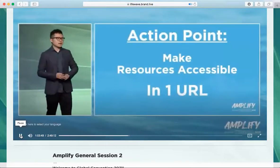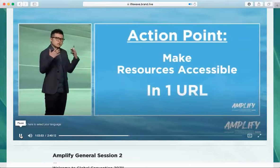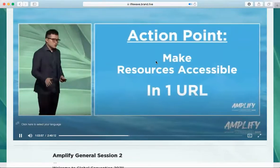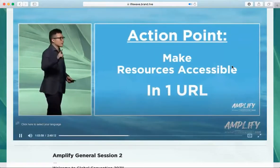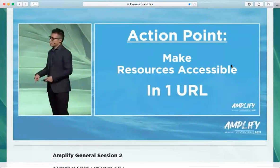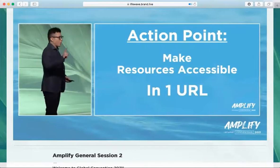So I always like to end a presentation with something that all of us can do immediately after my presentation, which is to make all resources accessible in one URL. This is so important. Let me repeat one more time: make all of the resources available in one URL.